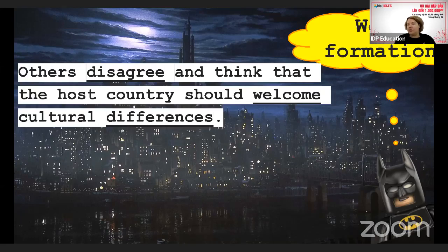Ooh, interesting. If you use disagreements, you'll have to change the structure a lot. So you'll say there are disagreements on, and then you have to say on what? On disagreements on whether the host country should welcome cultural differences. Something like that. But good try. Other ideas? Come on, don't be shy. Try to experiment. Difficult.